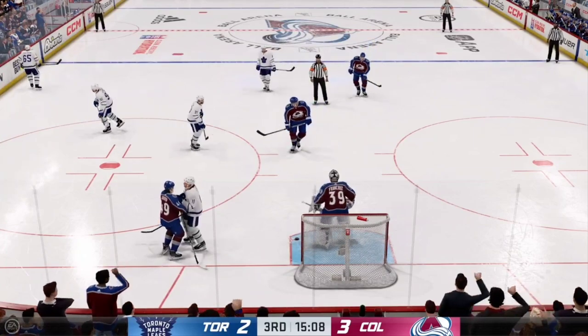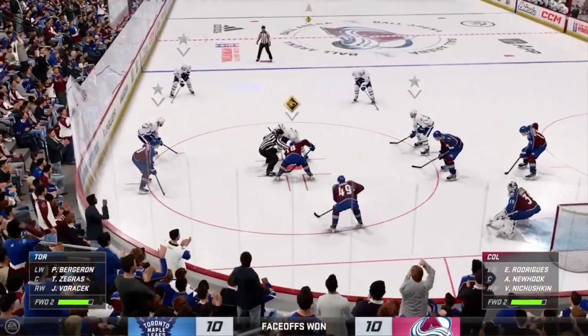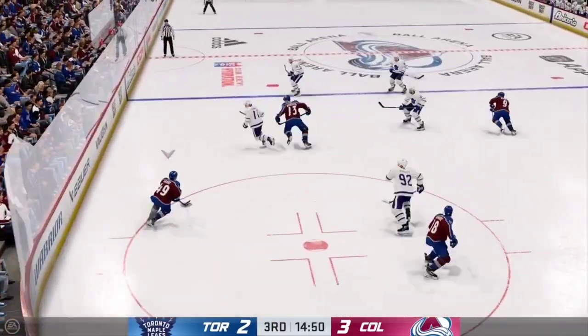I think that's a pretty heady play. There's been a little bit of scramble around him, and he jumps on it. They can get reorganized. See if we can pick up some momentum again here as a faceoff is ready to go. And they continue to apply pressure here.